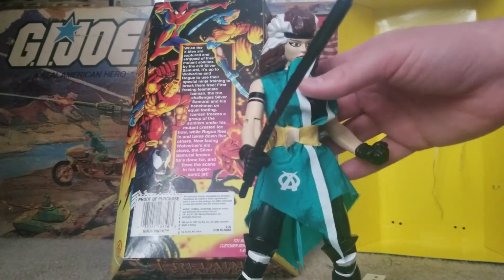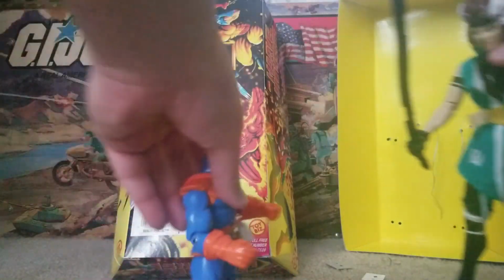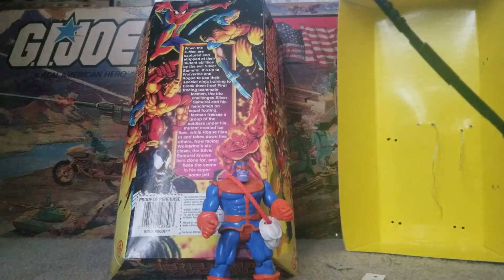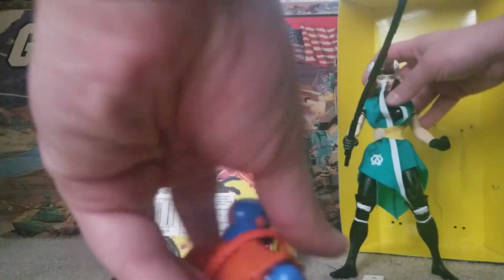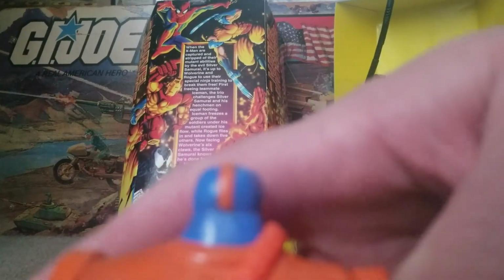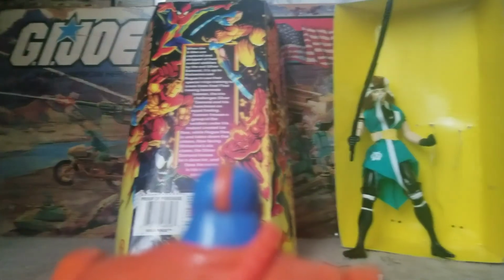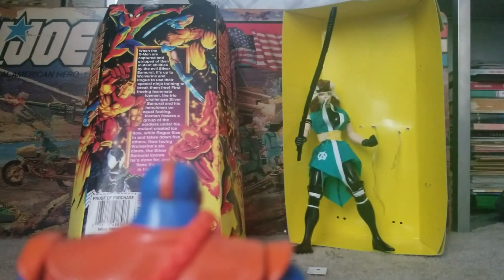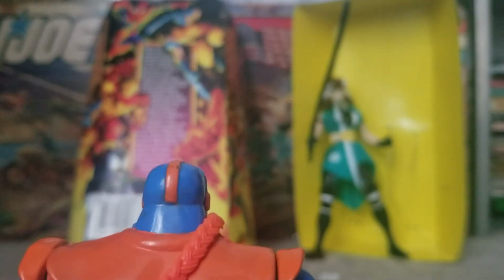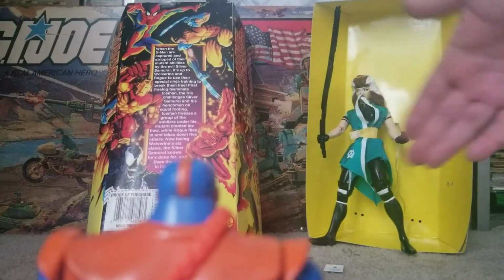So obviously Thanos not to scale, but I guess if you did that, no, wait, I'm doing that wrong. So if she's back there, there we go. If we can get him to stand. One of my biggest pet peeves is figures that can't stand on their own. So there we go, little camera magic. So we got Thanos here, we got Rogue there. So now they're kind of in scale, but she would obviously get her butt kicked by Thanos.